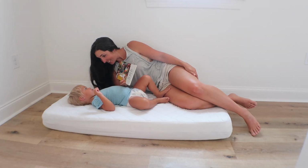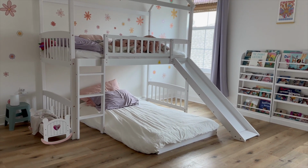Let's jump into how to choose the best one for your family. There are 6 main things I want you to consider. Number 1 is going to be the size of the bed. Floor beds come in toddler sizing, which is just your basic crib mattress, twin, full, and queen, and you can even DIY plans for a king-sized floor bed.